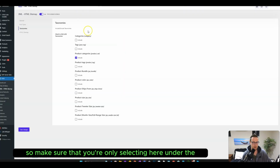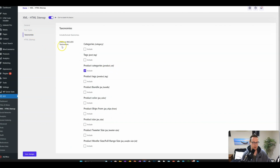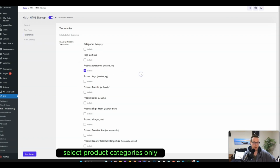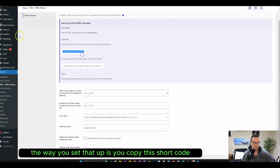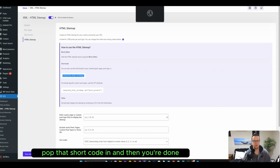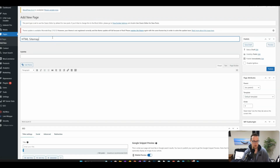So make sure that you're only selecting here under the taxonomies area. If you have an e-commerce website, you select product categories only and nothing else. Cool. HTML sitemap, also a good idea. The way you set that up is you copy this shortcode, you create a new page, pop that shortcode in, and then you're done.